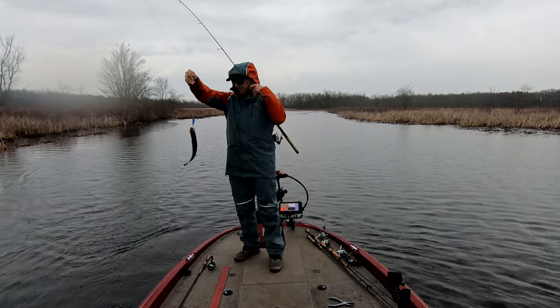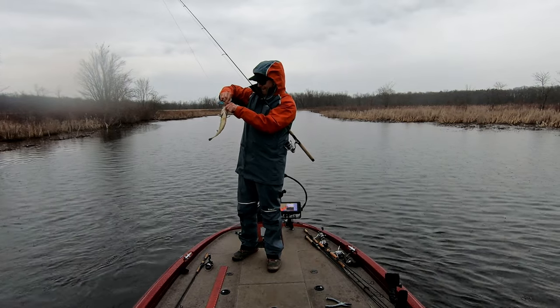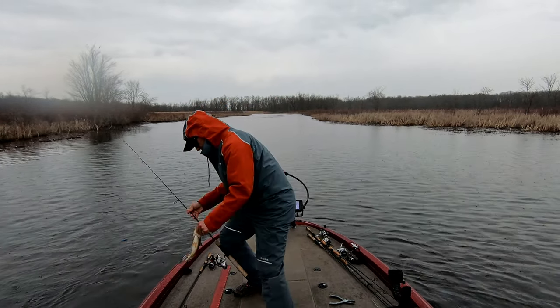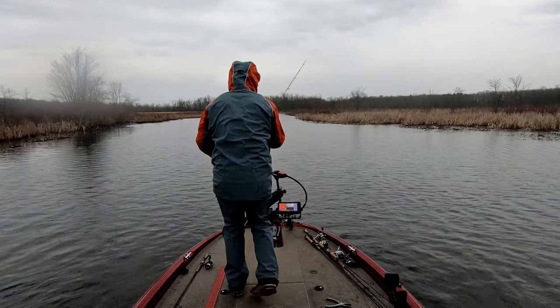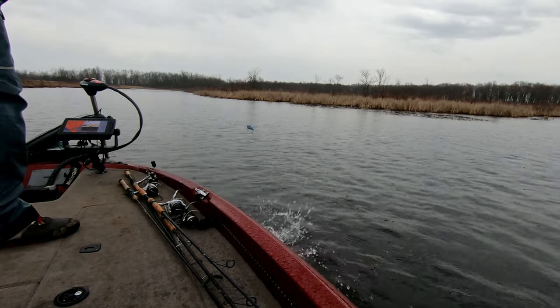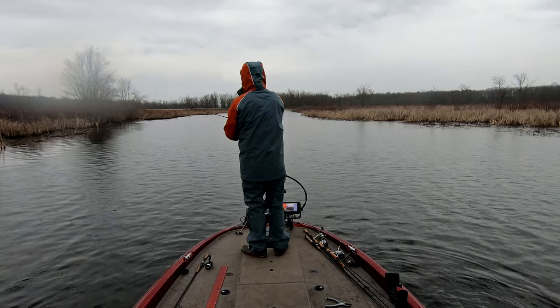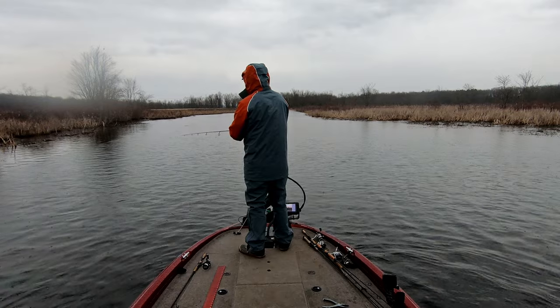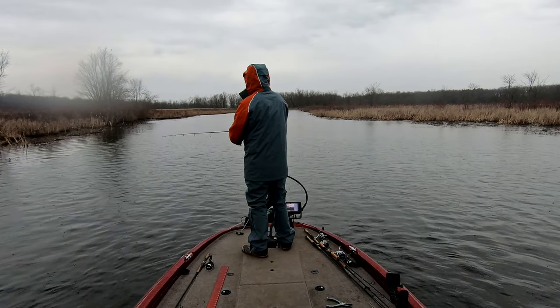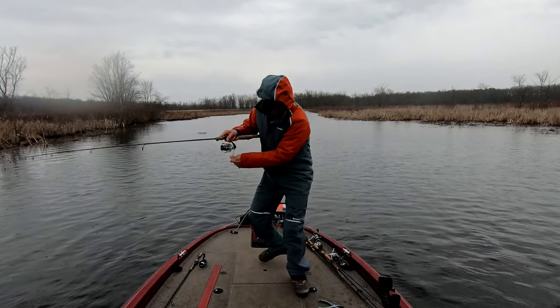Oh, you might not even keep. We're getting so small. This is ridiculous. Shrunk all the way to 12 and a half inches. There's a bigger one.